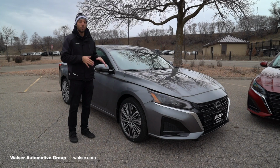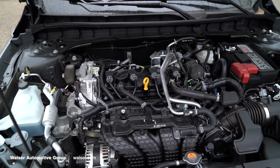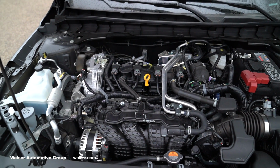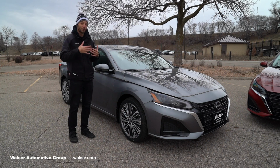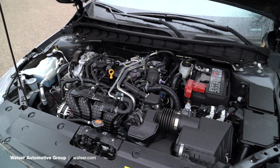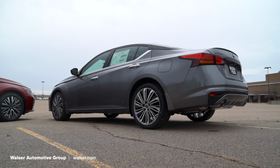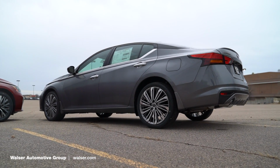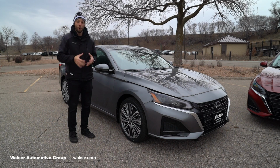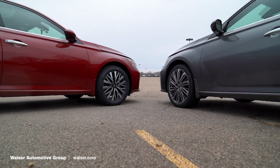Now, this is also going to have a 2.5-liter engine, and there is an option for the turbocharged engine, or you can even go up one more trim level to an even stronger turbocharged engine, which is going to give you a ton of power if you're looking for a little bit more zip. But overall, I think the 2.5 is great. It's going to get you in and out of traffic easily, and it's going to return great fuel economy when paired with the all-wheel drive and the CVT transmission. So overall, there are a lot of exterior similarities, but a lot of big differences inside. So let's hop back over to the SV. We'll check out that interior.